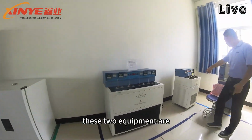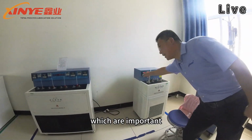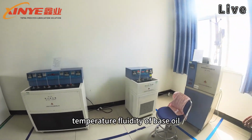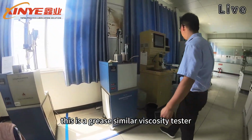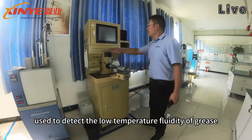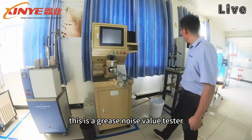These two pieces of equipment are lubricating oil pour point and freezing point analyzers, which are important equipment for analyzing the low temperature fluidity of base oil. This is a grease apparent viscosity tester, which is an important equipment used to detect the low temperature fluidity of grease. This is a grease noise value tester.